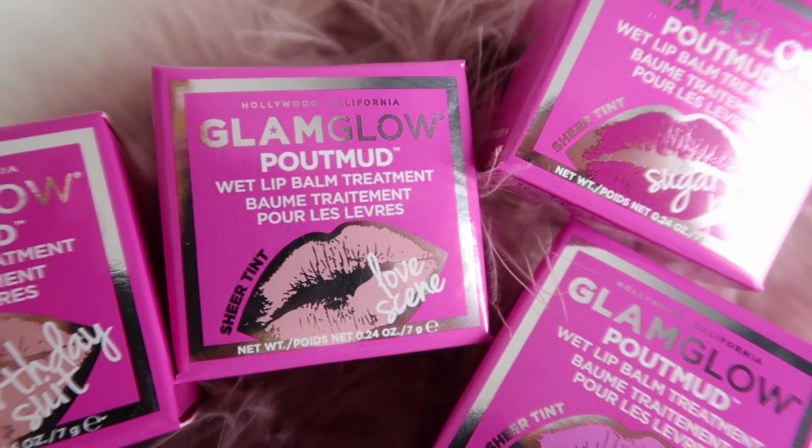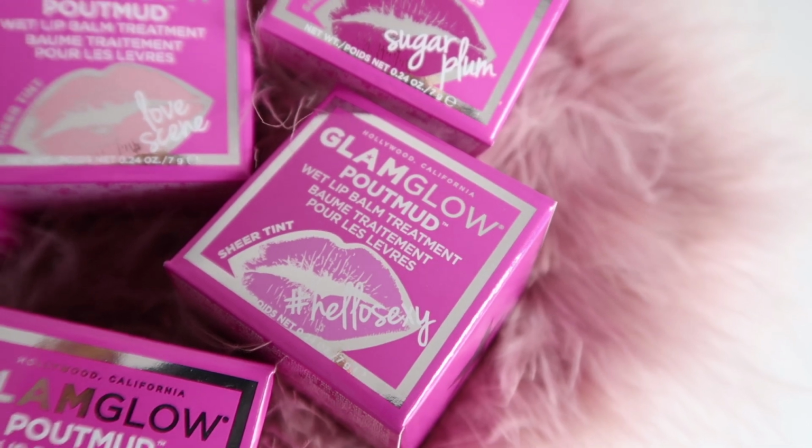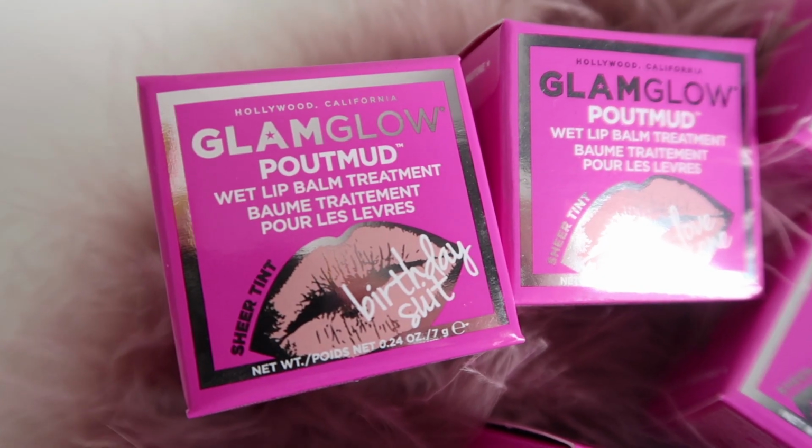So we have Love Scene, and it's a baby pink. Then we have Kiss and Tell, which is a pinky red. Hello Sexy, which is a kind of purpley pink. Sugar Plum, which is a plummy, darker pink. Birthday Suit, which is a lovely, subtle nude. And then Scarlett, which is a beautiful, deep red.